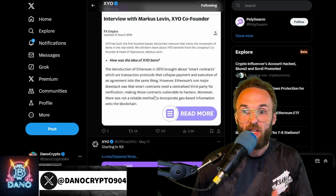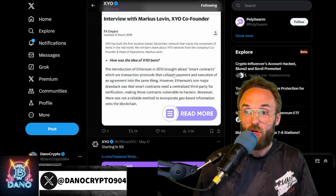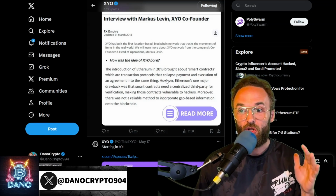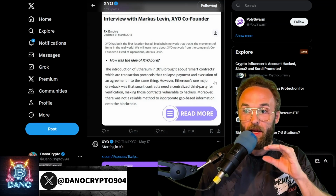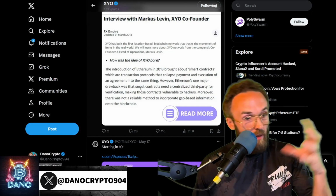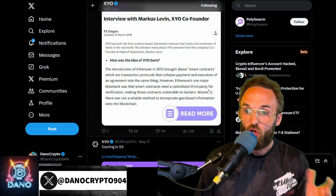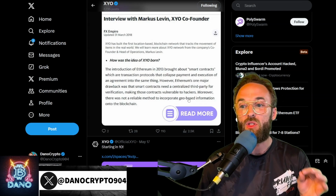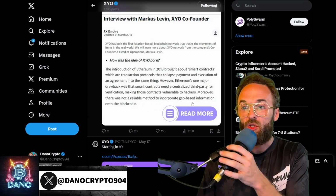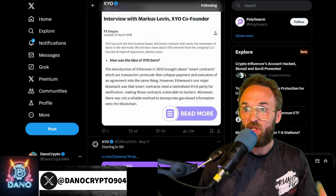So how was the idea of XYO born? The XYO idea was born from the introduction of Ethereum in 2013, which brought smart contracts, which are the transaction protocols that collapse payment and execution of an agreement into the same thing. However, Ethereum's one major drawback was that the smart contracts needed a centralized third party for verification, making those contracts vulnerable to hackers. Moreover, there was not a reliable method to incorporate geo-based information onto the blockchain. So this is what XYO does.